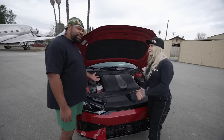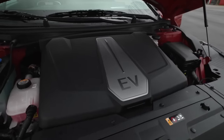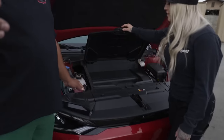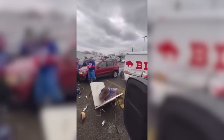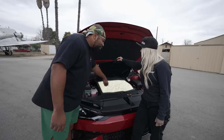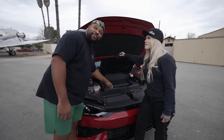Now, I was not expecting this car to have an engine bay, but it does. But you can also pack your snacks in here. Listen, for all my Buffalo Bills Mafia fans out there, you can put a whole load of ranch in here. Get some dip. Or if you're me, you can make some Kool-Aid in here and I would drink straight from here. Oh yeah.